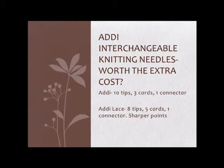The only reason I don't currently have a pair is because I don't want to get a pair until I get rid of my Denise interchangeables, at which point I'll upgrade to the Addis. It just hasn't happened yet since we didn't have the Addi lace ones, which are the ones I want, when I used to work in the yarn store.